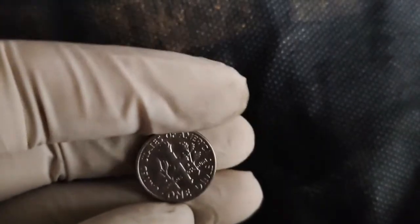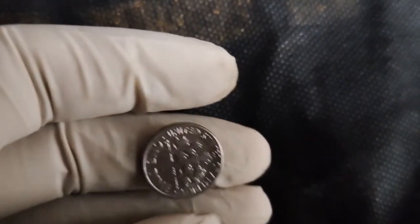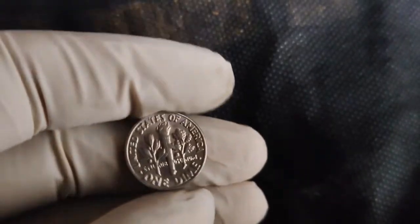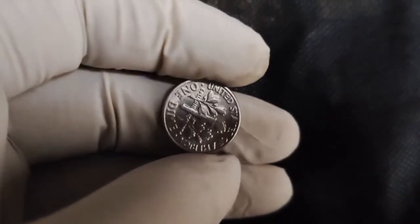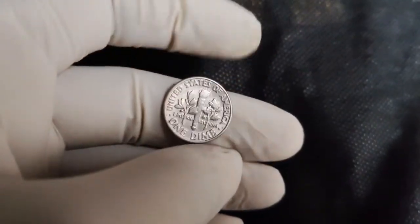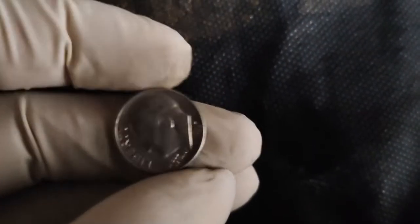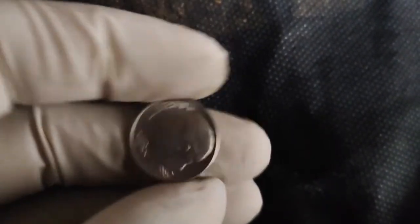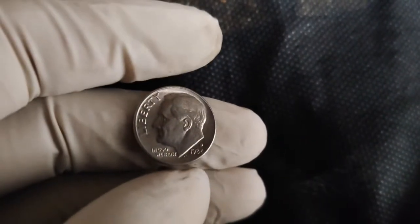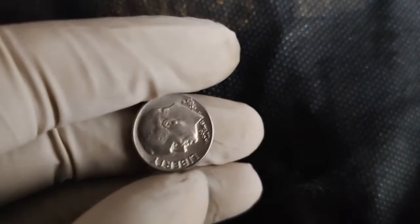Let's not forget the historical backdrop. 1982 was a year of transition. The mint was testing new equipment, experimenting with materials, and changing its minting strategy to reduce costs. During this chaotic time, it's entirely possible that several experimental coins made it into circulation by accident. These were supposed to be destroyed, but some slipped through the cracks. That's how modern legends are born.